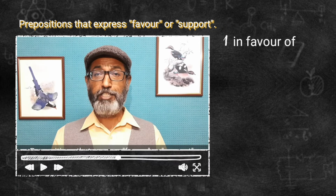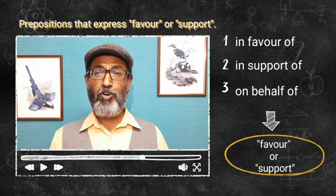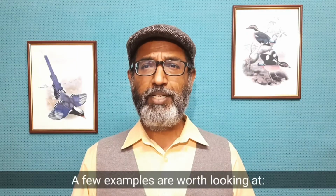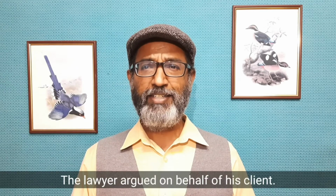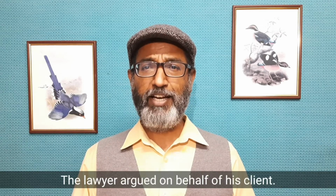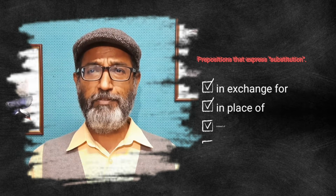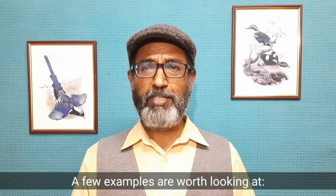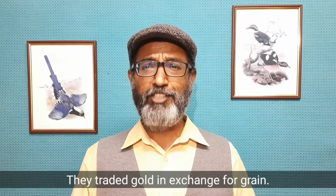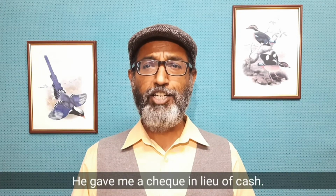Prepositions that express favor or support: in favor of, in support of, on behalf of. A few examples are worth looking at. Are you in favor of the proposal? The lawyer argued on behalf of his client. Prepositions that express substitution: in exchange for, in place of, instead of, in lieu of. A few examples are worth looking at. They traded gold in exchange for grain. He gave me a check in lieu of cash.